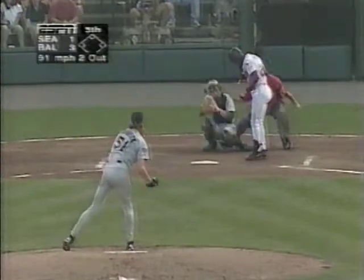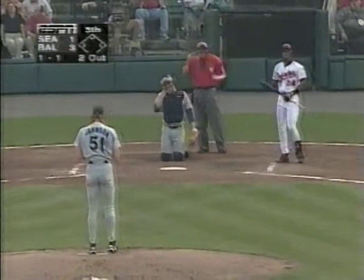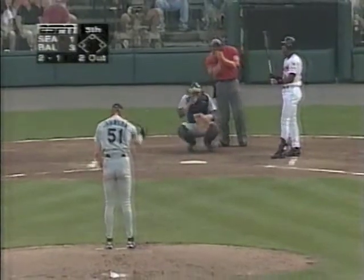Now Eric Davis too low. So Baltimore gets its first run since the first inning. It is now 3-1. Meanwhile, Mussina has shut down the Mariners on just 2 hits. 1 ball, 1 strike now to Eric, who has struck out looking, and he singled in the 3rd. That had been the only Baltimore hit since the first inning until just now. Geronimo Berroa, the former Oakland Athletic, having a big impact here in the postseason, his 2nd home run of the series.